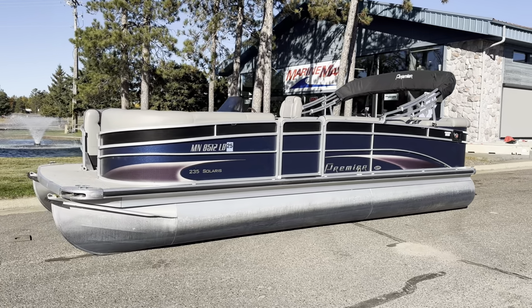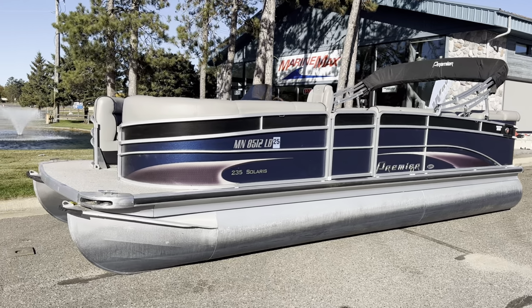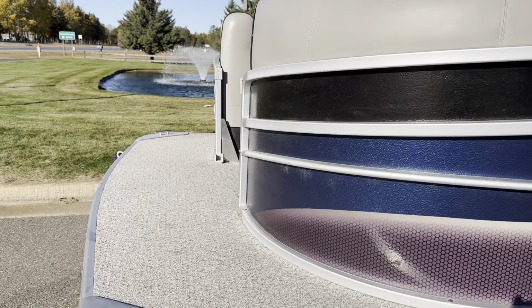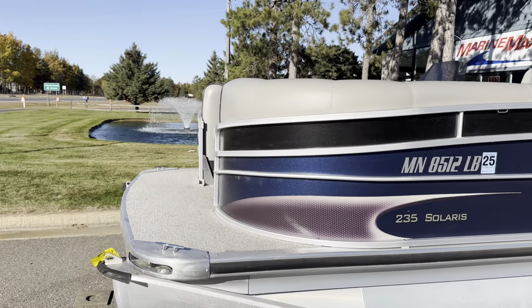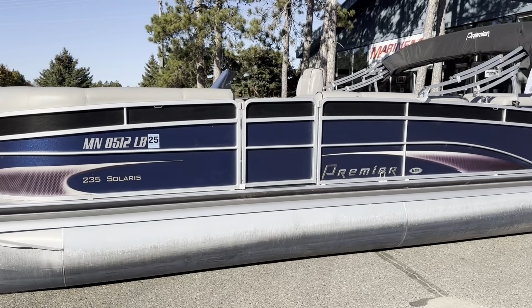We're here to showcase this 2014 Premier. This is a 235 Solaris, 23 feet in length right off the bat. Something I really like about this one is the extension on the front there, giving you a lot of room for walking and jumping off the boat.